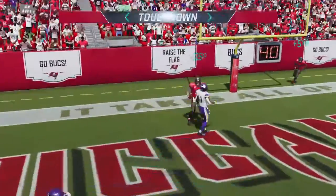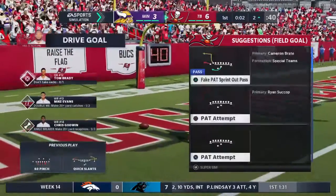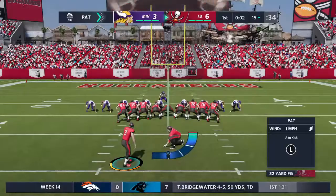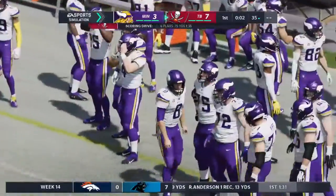And Evans hauls it in. Touchdown, Bucs. Mike Evans. His 14th touchdown now on the year. And the Bucs have taken the lead. And the QB rating right now sky high. 4 for 4 on that opening drive, and it ends with a touchdown pass.